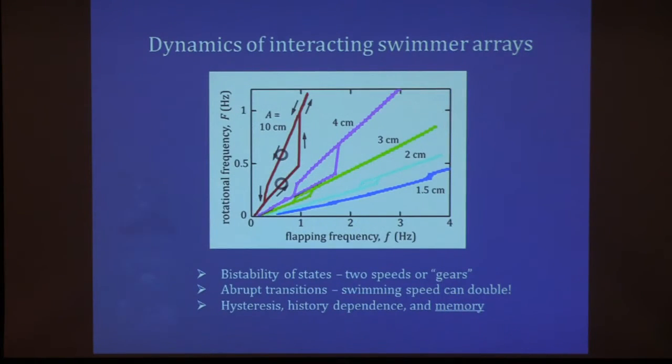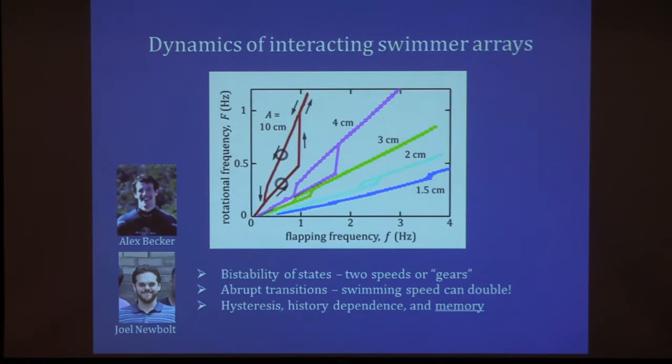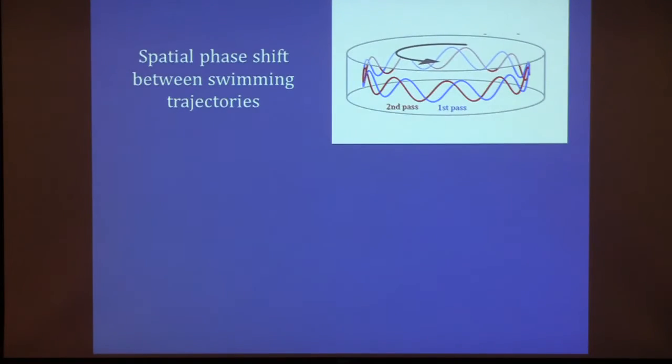Okay, and then here again, I have to point out Alex, who was an undergrad in math, and Joel, who's here, a physics grad, who did the hard work to get this data. And there are even error bars on these data plots, but they're very small. It's very good measurements. Okay, so the key to understanding this is that when one wing passes by and the follower comes behind it, a second one, there's a phase shift between the trajectories. And that phase shift is going to allow us to make sense of basically all the data.